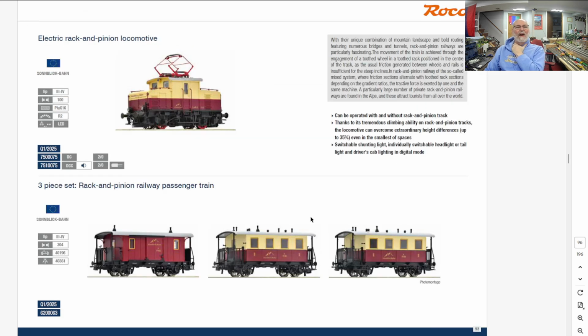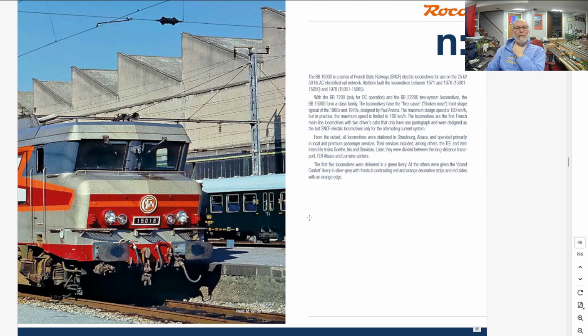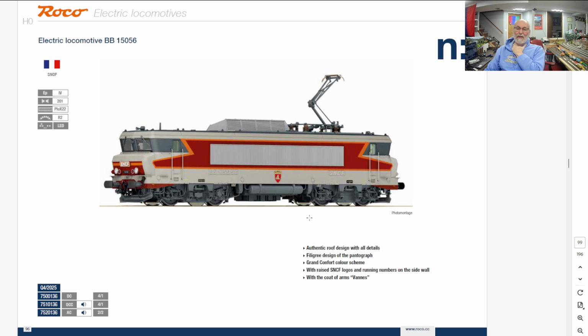All right, let's see. Electric rack and pinion locomotive. A Euro symbol. That's interesting. Some cars to go with it. All right, so here is the BB 15,000. So let's see what we've got.